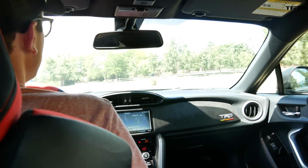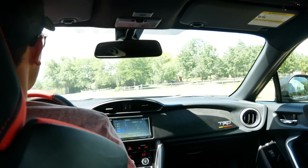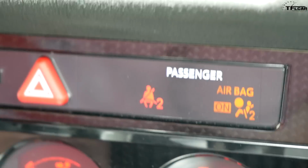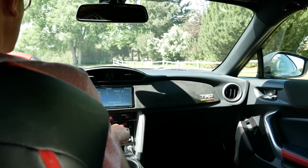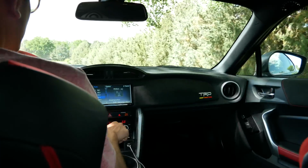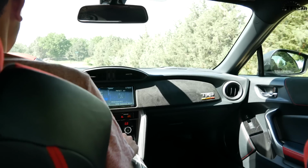And immediately you notice a beep. And you probably think, well, that's kind of weird. Why is it beeping at me when I'm driving along? And then you notice this flashing light. A seatbelt warning light. Now, everyone in the car has their seatbelt on right now, me and the videographer, so why is it telling me there's a seatbelt warning light?